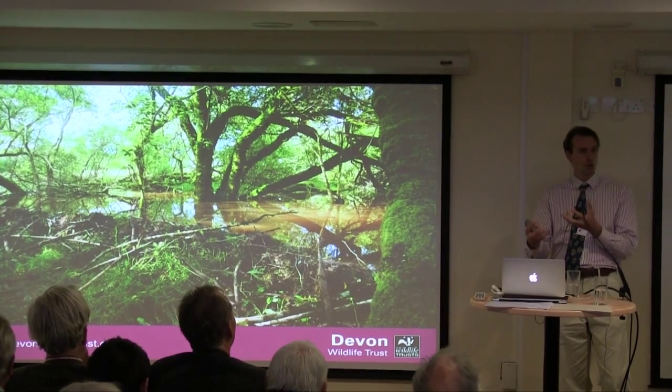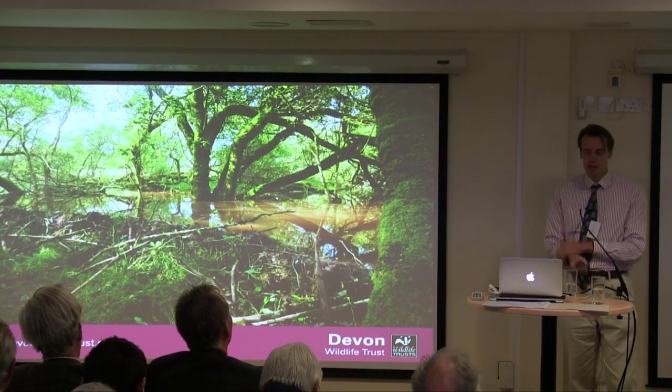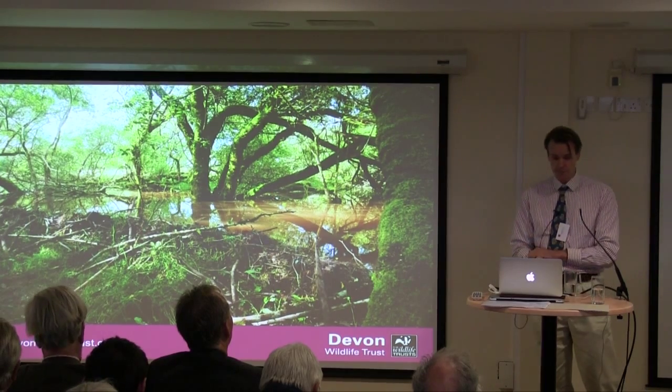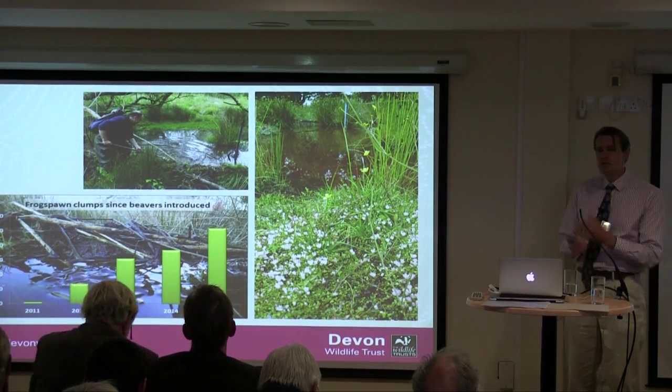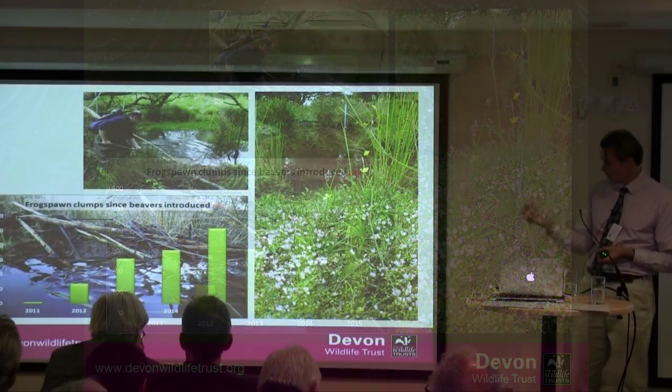And not only is it stored, but it comes out much better quality than it goes in. And the flow is much more even as well. So that's heartening. But we're going to be doing other things as well, because they've generated this much more dynamic mosaic, and that's benefited an awful lot of wildlife, in particular frogs.